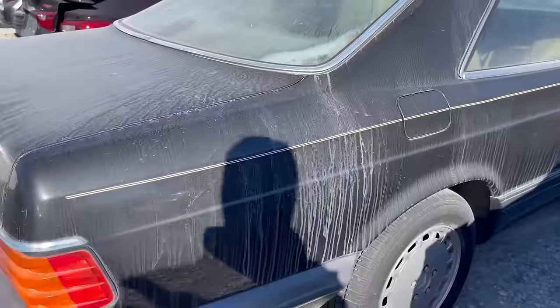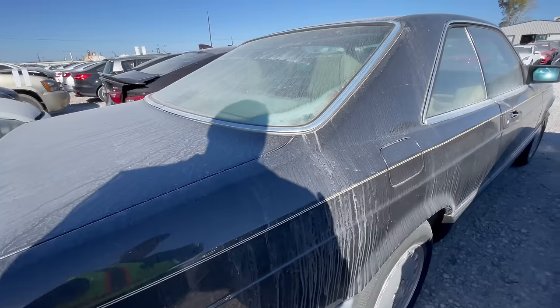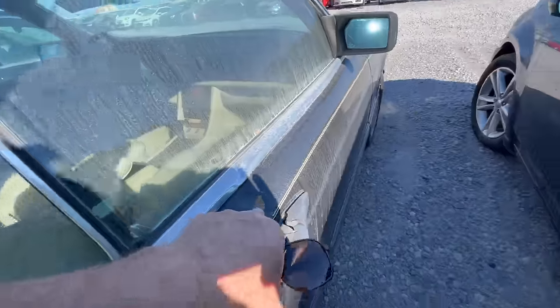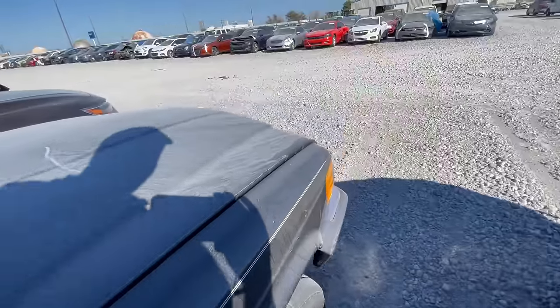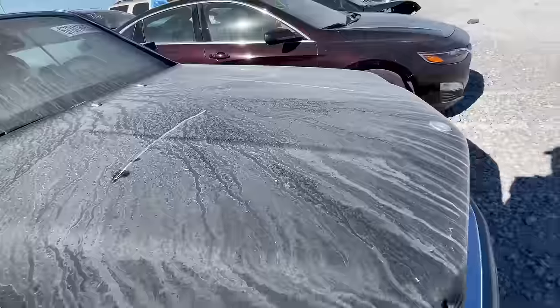Let me see if I can back this camera up so you can take in all of its glory. This is black with the pinstriping over the cream leather interior, which looks to be pretty good so far. We do have an issue here. We have the front fender. We got a nice looking, is that a scratch? Yep, that's a scratch right there.